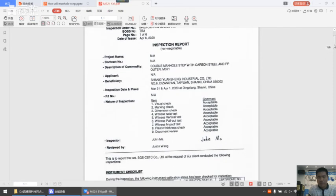It's for double manhole steps with carbon steel and PP outer, MS-21. This is MS-21. Remember, it gives you a very detailed description. You can see the nature of the inspection. The first is the vision check, which checks whether the manhole step is broken or worn or has any other defects.